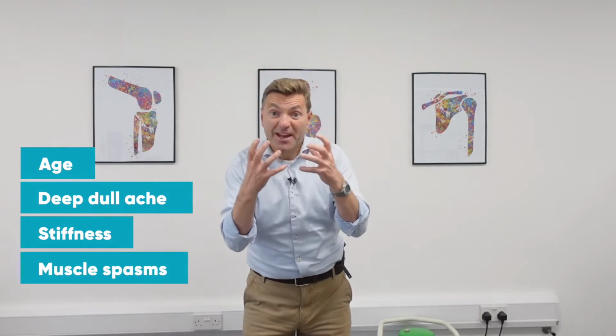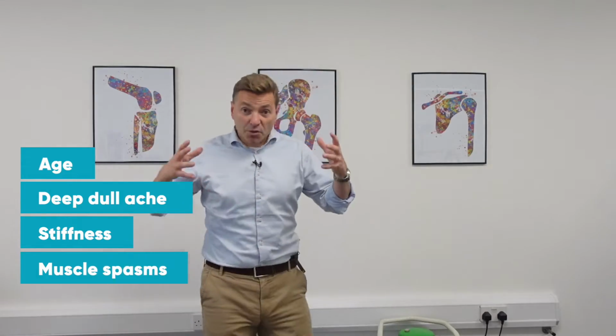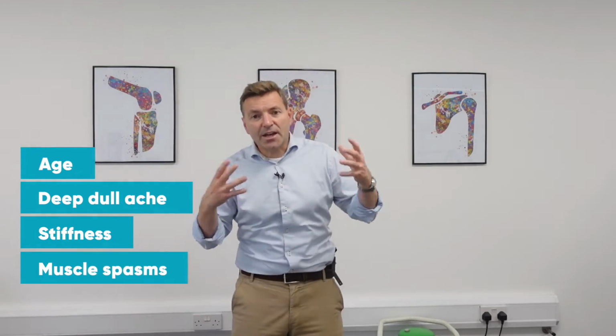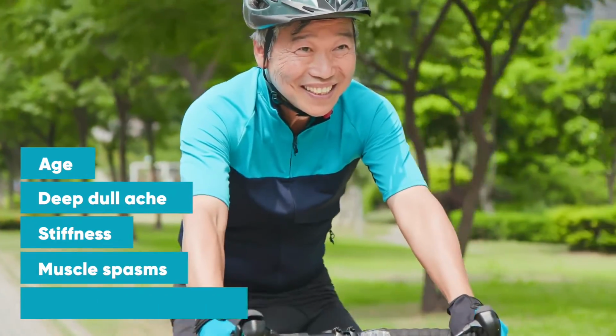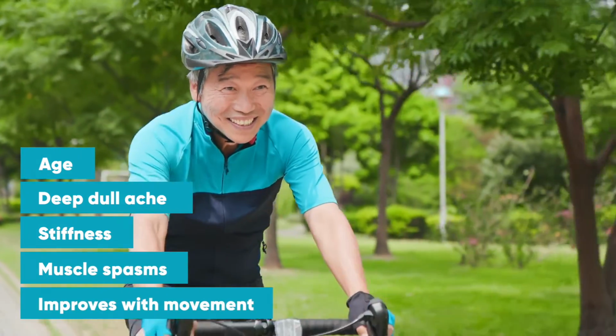You can get some muscle spasms, especially in the low back and the buttock area. That's also a sign of wear and tear. And the other thing is often it improves with movement. So whether you go for a bit of a walk or cycling, it improves. So I'm going to give you 5 things you can do to help yourself if your back pain is caused by wear and tear.